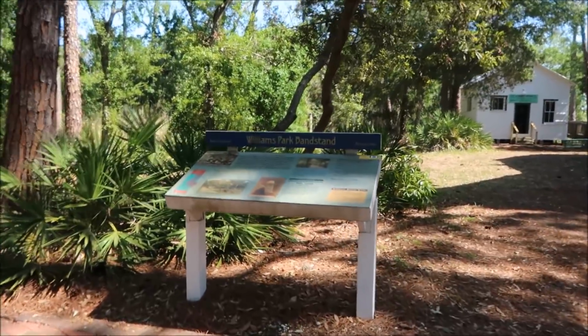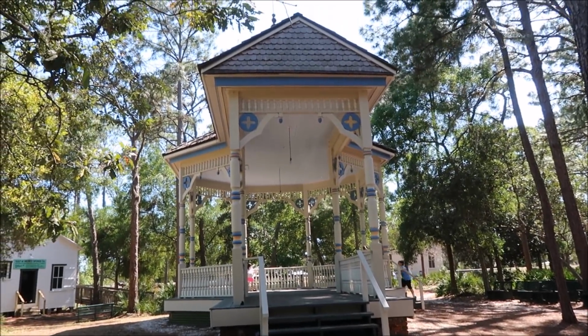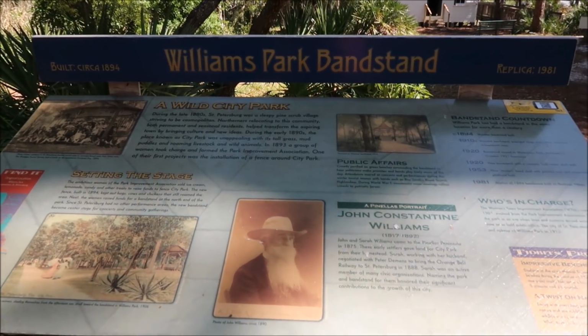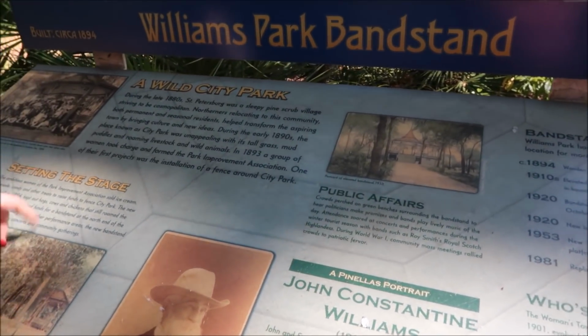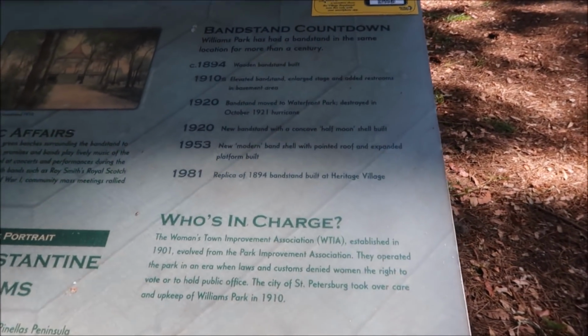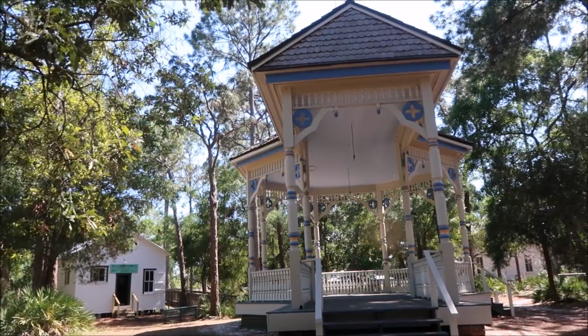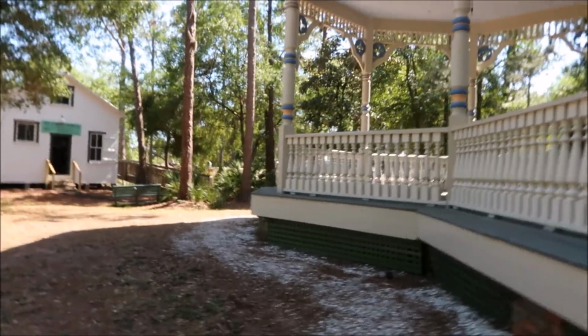Williams Park Bandstand. So that's this bandstand. I don't even think I remember where Williams Park was. Well, it was built in 1894 and it's a replica in 1981. Does it say where it was? St. Petersburg, Florida is all it says. So this is from downtown St. Petersburg, original site. It's pretty cool, but this is a replica. They probably have bands and everything here. You can get married here if you want.